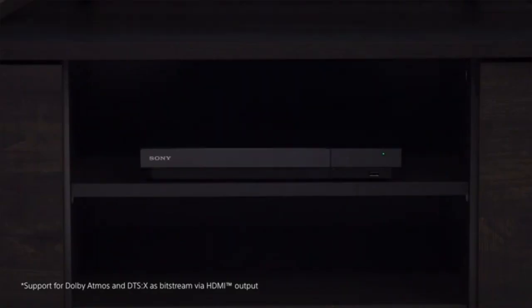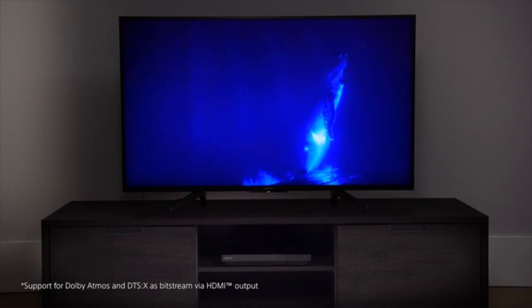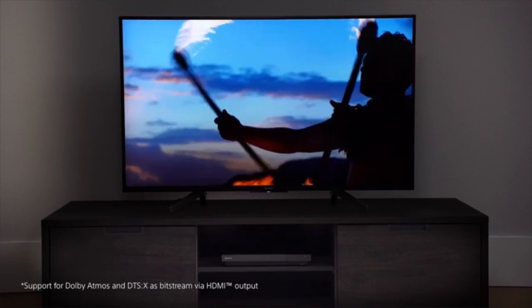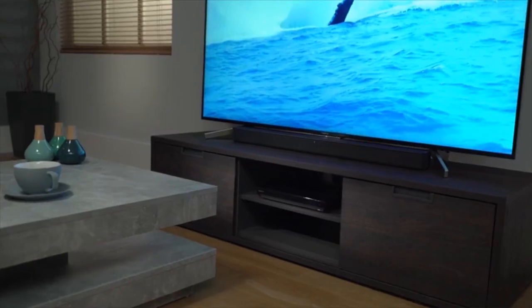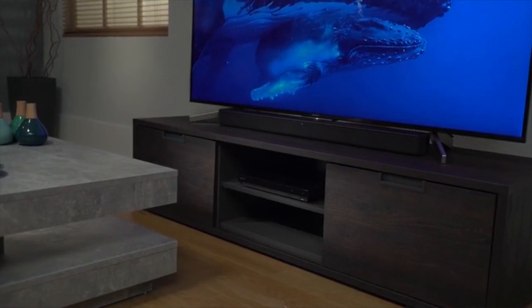The X500 also supports Dolby Atmos and DTS-X, the leading audio codecs favored by cinemas. Discover its quality and clarity with cinema-style all-around sound. Pair the X500 with your Sony Dolby Atmos soundbar for an immersive home cinema sound experience.